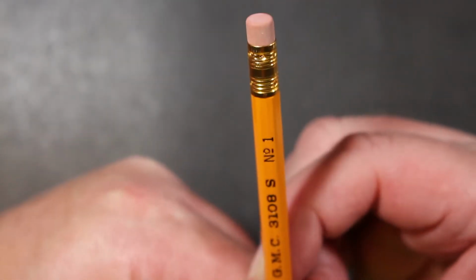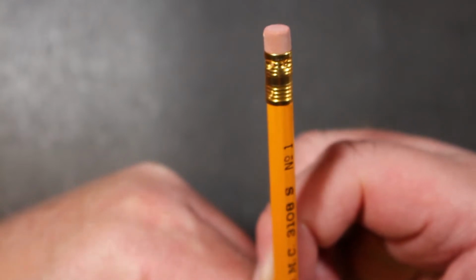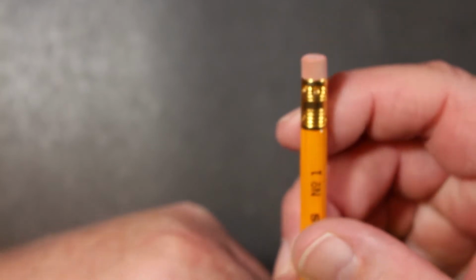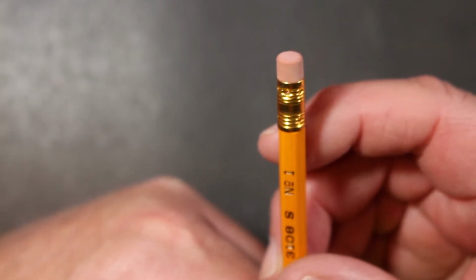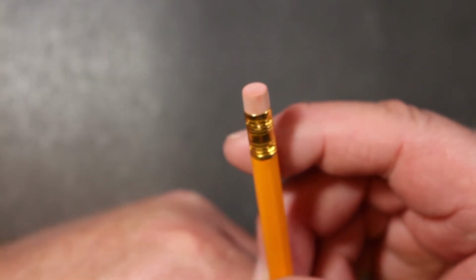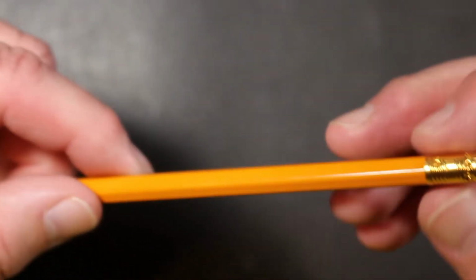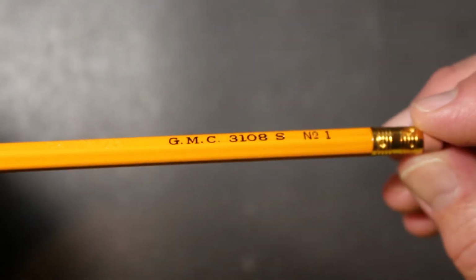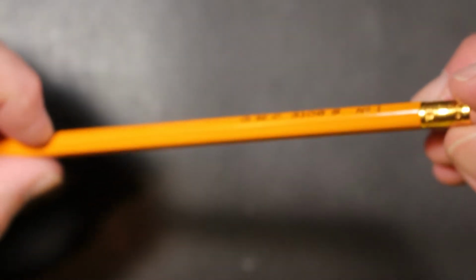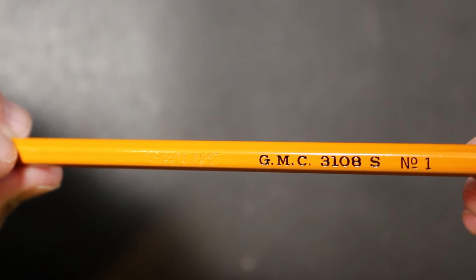And here's the ferrule. It is crimped on with an eraser that is crimped on. The eraser is rock hard, but as you'd expect from a pencil of this age. But it's a kind of a gold tone ferrule there. And it's just a basic yellow pencil, GMC. So, there it is, Richard Best, made in the USA.